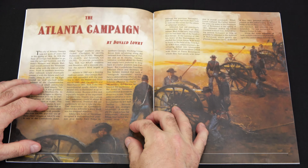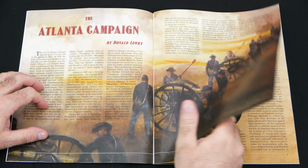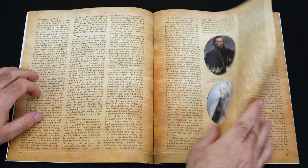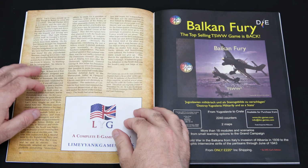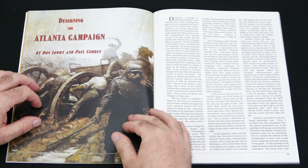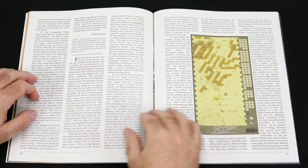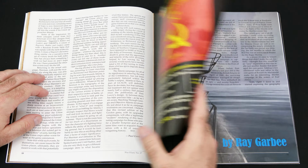So a lot of good articles again in this magazine. And Don Lowry talks about the Atlantic Campaign, which will give you some historical background to the game that he's designed on this very campaign. That goes on for several pages. Love the art that's used in the article. Then we have Designing the Atlantic Campaign by Don and Paul, where they're going to talk about all the aspects of designing the game, the Atlantic Campaign. And there's a look at the map, which you'll see in the video that I've got coming up.